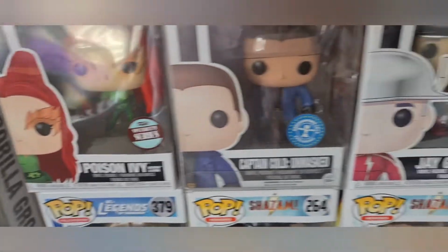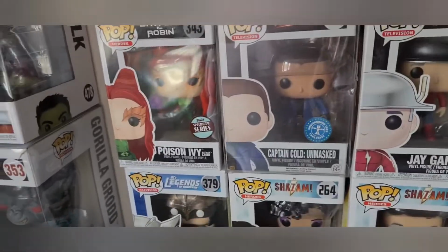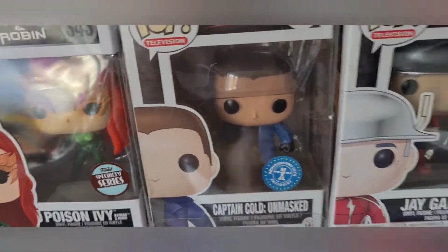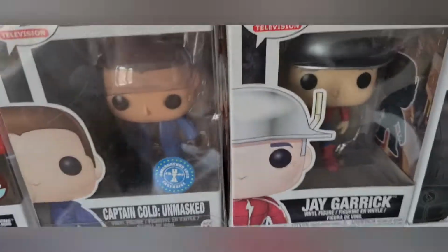This is definitely one that I had to get. Like I said, I screamed like a little girl when I saw it, and I felt sorry for my dad because I smacked him like a nutter, because I was like, oh my god, look what I've just seen. So yeah, Captain Cold, great pop. Absolutely love the fact I got it, and I definitely want to get the other version of him with the hood up and the glasses.